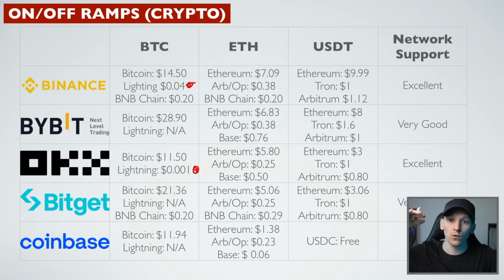Lightning is a layer 2 on Bitcoin for payments, and it's much cheaper, as you can see, and Binance and OKX support that and the others don't. As another example, Ethereum. Again, the Ethereum network is expensive, but we just have to check the difference between the exchanges to make sure we're not getting ripped off on any of them. Coinbase is cheap here as well. They're probably subsidizing that. The others are in a ballpark around $5 to $7.